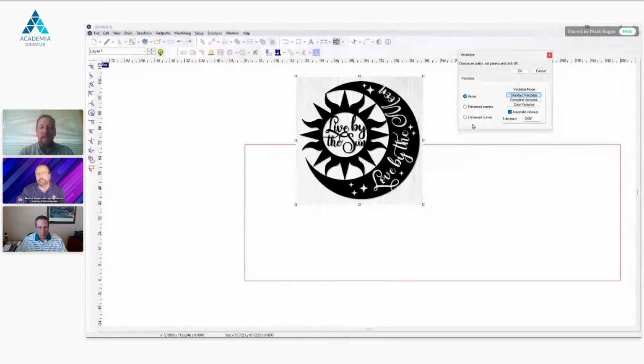But I can tell you this, and I learned the hard way, the more nodes and points you have, the harder your machine's working, because it's going to go from point to point to point. And most of the time you don't need that many points. So yeah, you can clean here, or there's another tool that we can use to clean up the vectorized image later.